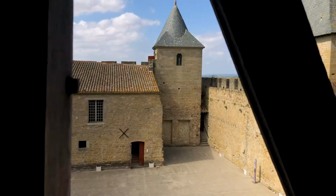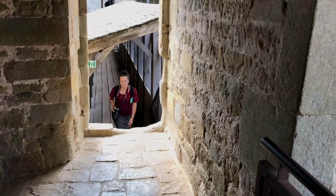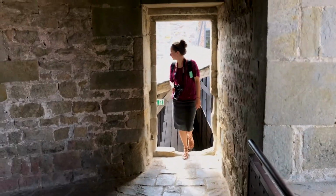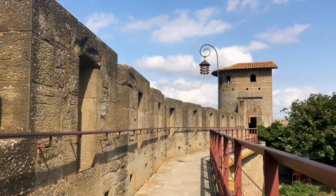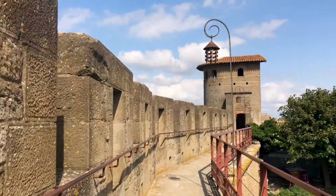The hill upon which the city now stands was occupied as early as 500 BC. The Celtiberian people appear to have been the first ones to establish a castle here. When the Romans conquered Gaul in 100 BC, they expanded and strengthened the fortifications. Carcassonne endured a few different attempted and successful takeovers between then and 752 AD.